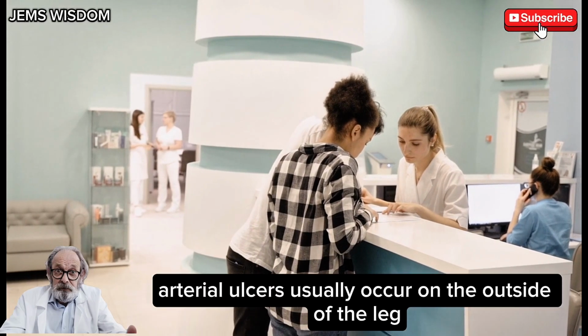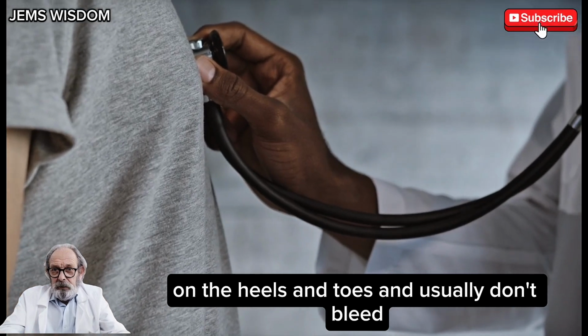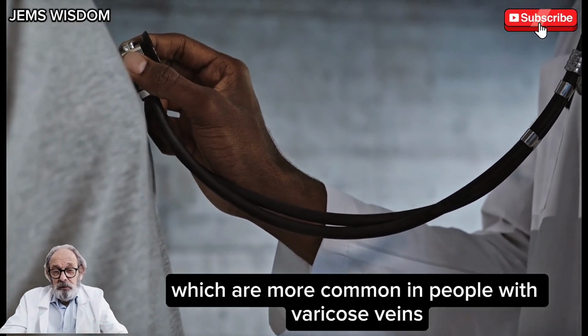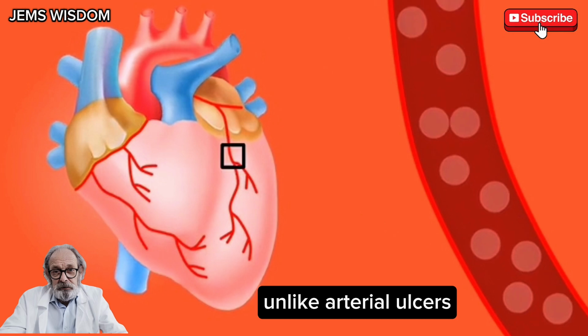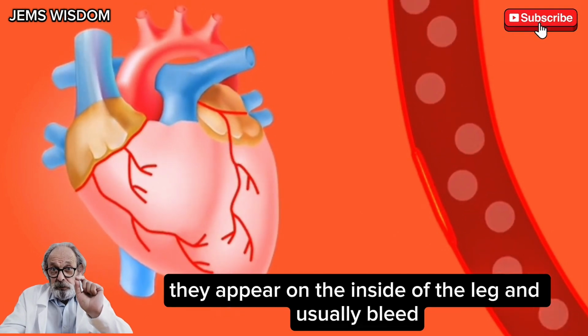Arterial ulcers usually occur on the outside of the leg, on the heels and toes, and usually don't bleed. Other ulcers are venous ulcers, which are more common in people with varicose veins or venous thrombosis. Unlike arterial ulcers, they appear on the inside of the leg and usually bleed.